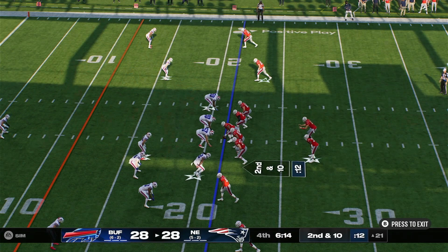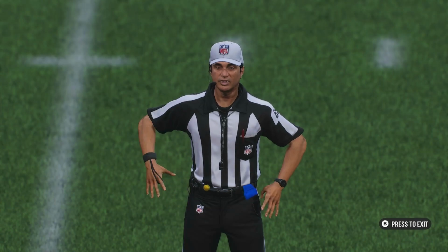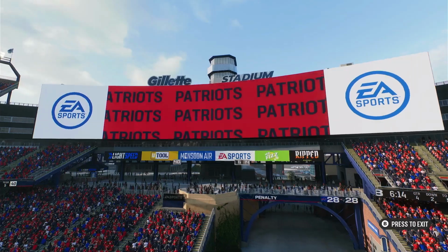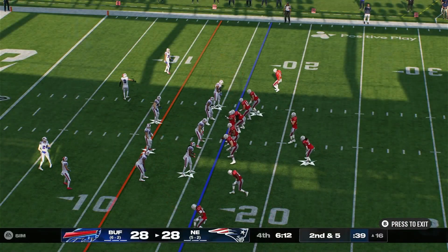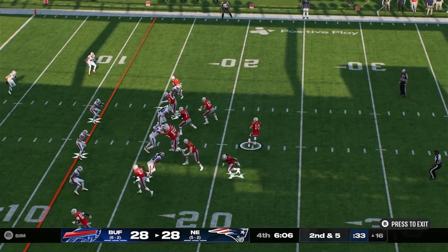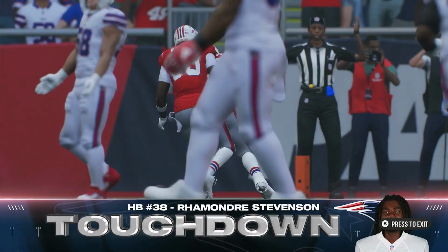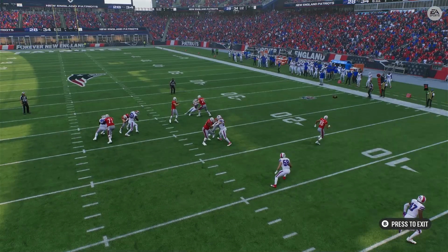2nd and 10 at the 21-yard line. Now flags will come in. I think this one's going to be on the defense for jumping. Defense. A penalty accepted, and they move the ball forward. Still second down. So the penalty certainly helps them out as they come up on 2nd and 5. Throwing here is May. Touchdown, Patriots! Ramondre Stevenson. A 16-yard touchdown. And the Patriots answer back with a touchdown of their own to break our tie and take the lead here in the 4th.